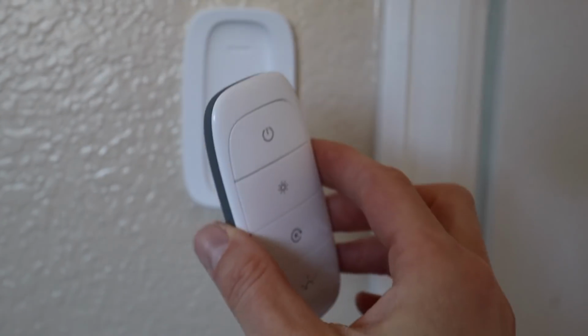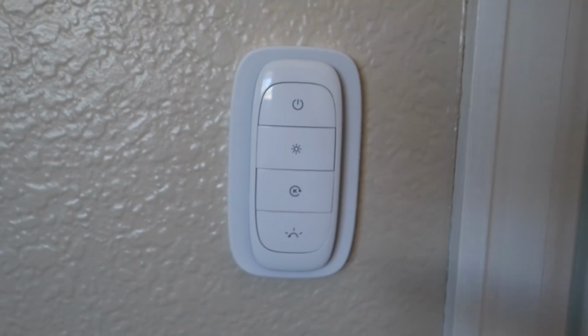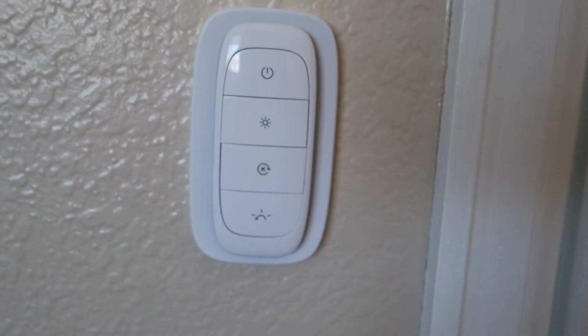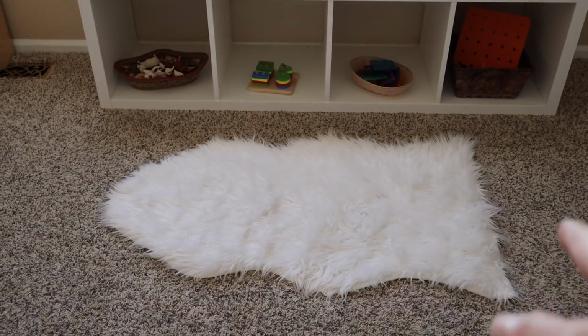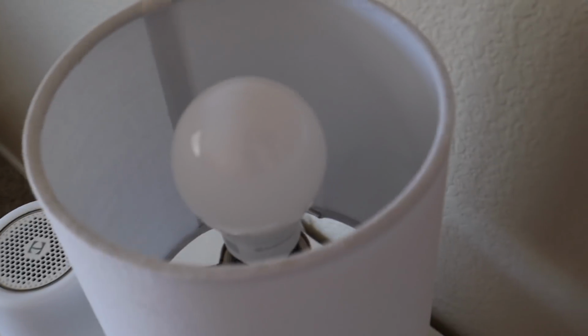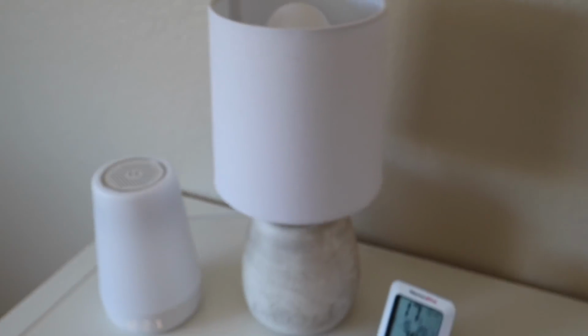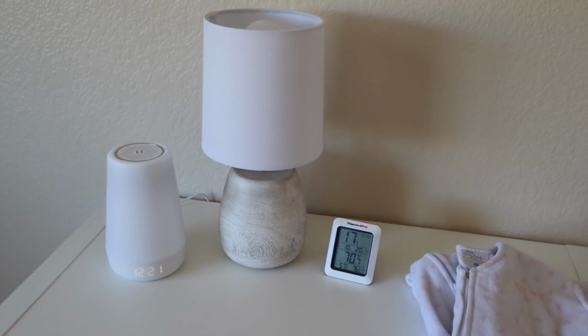Sometimes she plays with it, but for the most part, she's pretty good about leaving it up here, and she knows that this button right here actually turns the light on. So in the mornings when she wakes up, she'll come over here and press the button and turn the light on for herself so that she can see while she's busy playing at her shelf. And this remote is connected wirelessly to the bulb that is inside the lamp. It's a smart bulb. Again, I'll link that below if you've never seen one of them. They are super cool and actually relatively budget friendly.